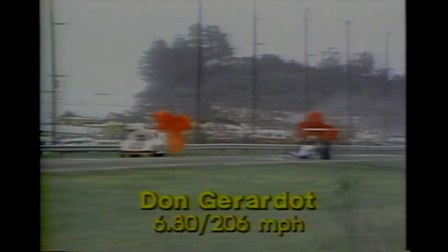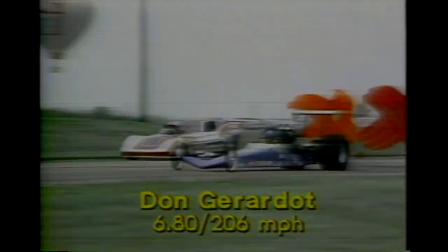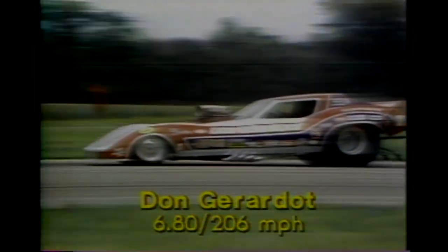Yates and Gerardo side by side at mid-course. Gerardo pulling out the win at the finish line. 6.80 seconds elapsed time. His speed a whopping 206 miles an hour for Don Gerardo of Monroeville, Indiana.